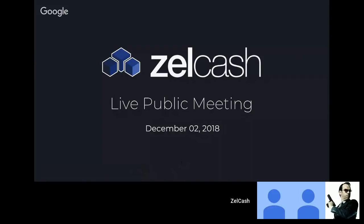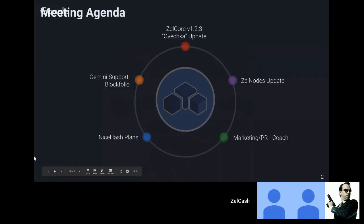Our agenda this meeting is discussing the 1.2.3 Affiliation update to ZelCore, an update on the ZelNodes timeline. We have a talk about NiceHash, as a few members of the community have been a little bit concerned since they've added Zhash. And we also have a talk from Daniel about some of the partnerships we have been making with Gemini and Blockfolio.